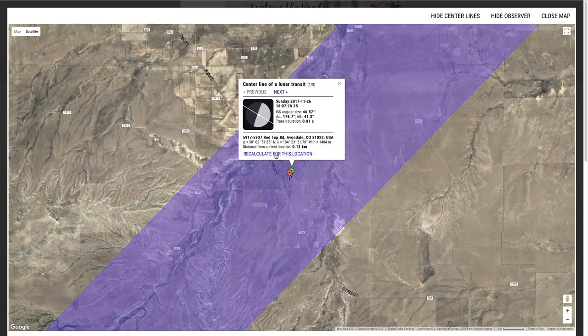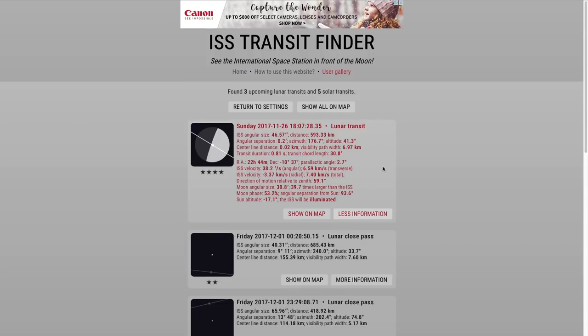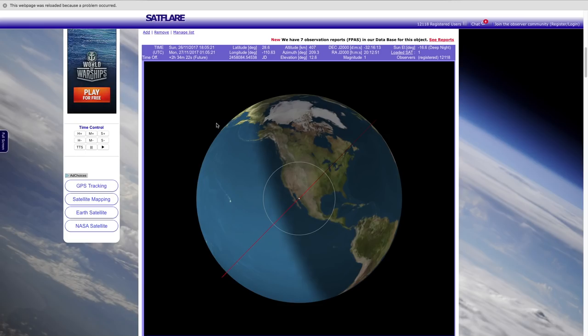Now, if we go back to this screen, we'll see something really interesting. We'll click more information, and you can see that down here it says the ISS will be illuminated. What that means is there's going to be sunlight falling on the ISS while we're taking the photo. The reason for that is because of the altitude of the ISS.